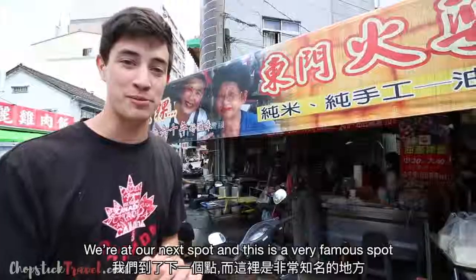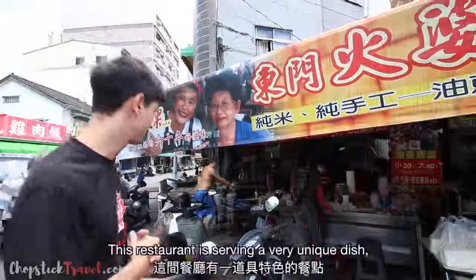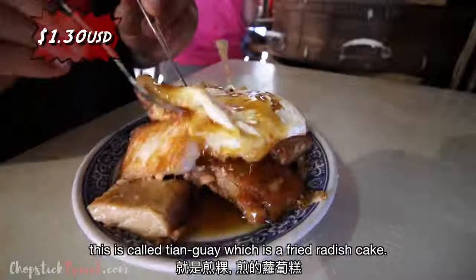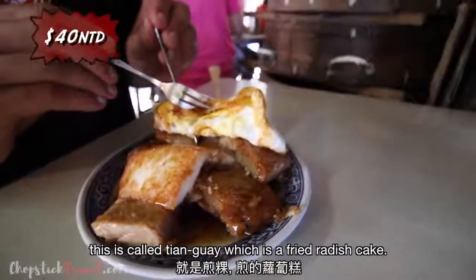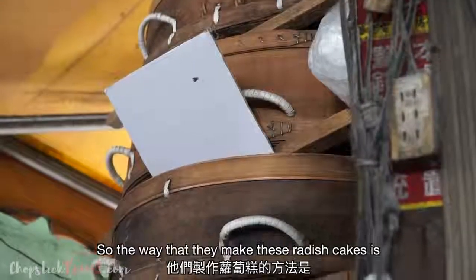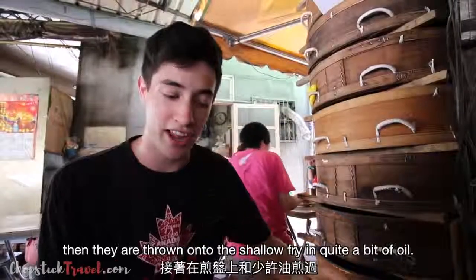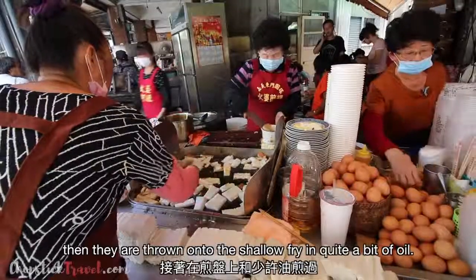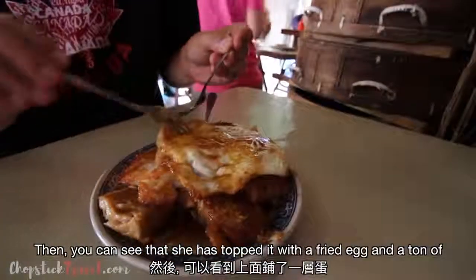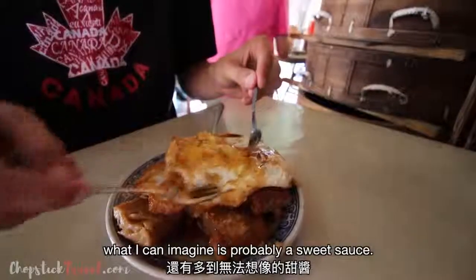This is a very famous spot to have a fried radish dish. So let's go inside and try it out. Okay, this restaurant is serving a very unique dish. This is called tian gui, which is a fried radish cake. And this is something I've had before and love. So the way that they make these radish cakes is first they're actually steamed in these baskets right here. And then they are thrown onto the shallow fry in quite a bit of oil. And now you can see that she's actually topped it with an egg, a fried egg, and then a ton of what I imagine is probably sweet sauce.